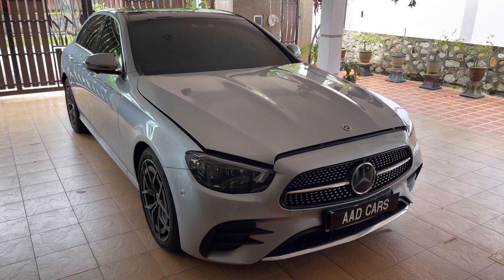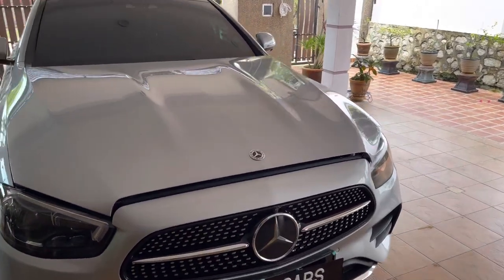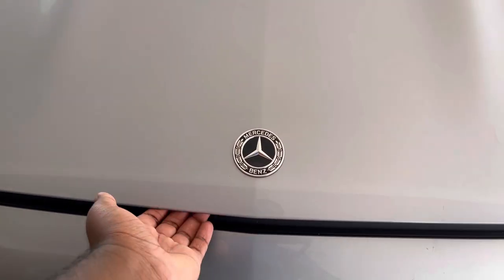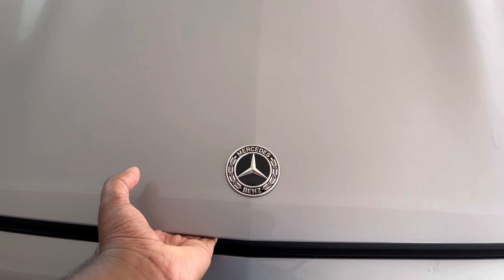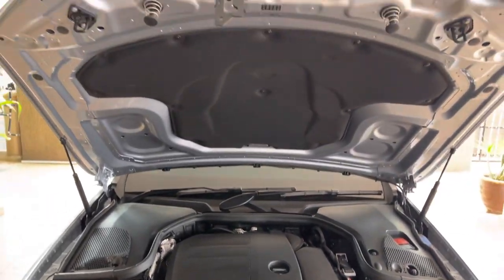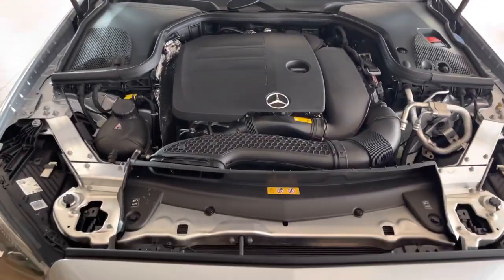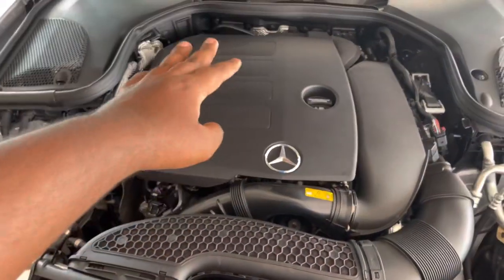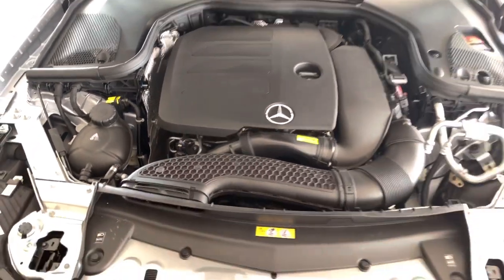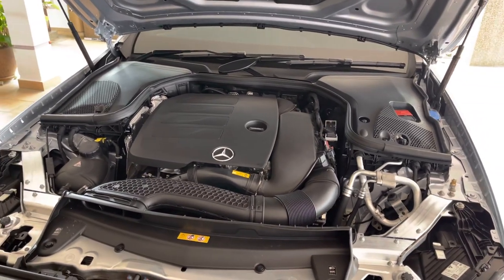So now let's go ahead and take a look at the engine bay of the stunning 2022 Mercedes-Benz E300 AMG line. So just locate the lever right here, pull on it, the engine bay will open right up. So as you can see, this is the engine bay. You have the engine cover right here with the three-pointed star proudly presented right there. Overall, engine bay is quite neat, looks very, very good.